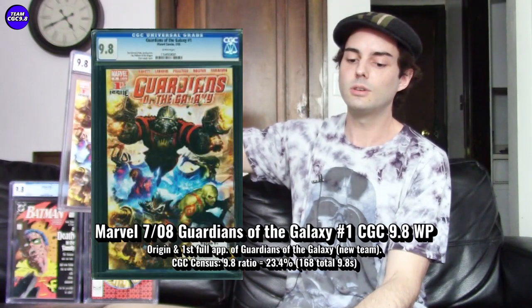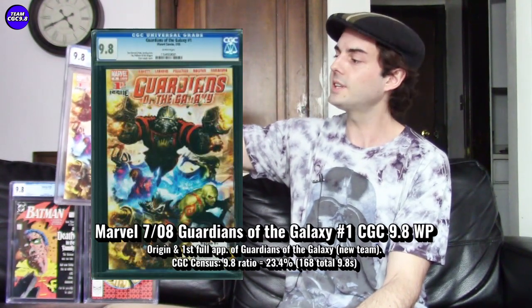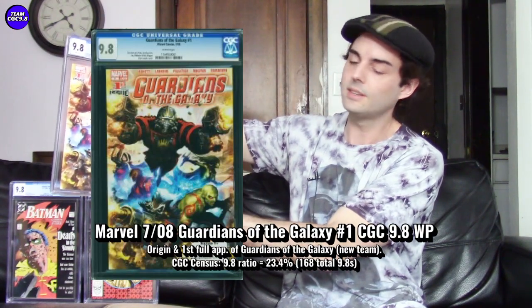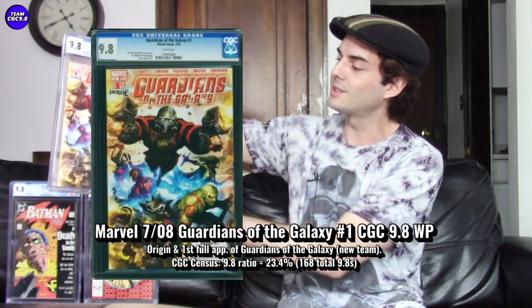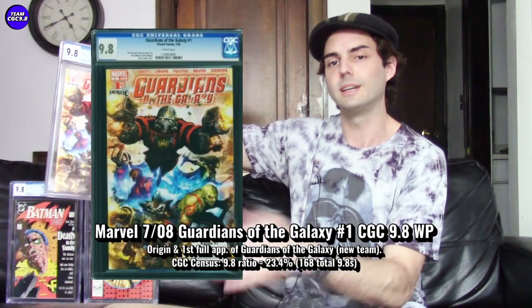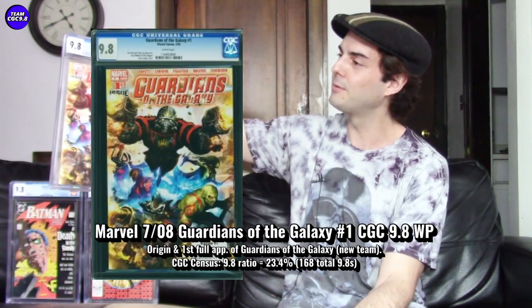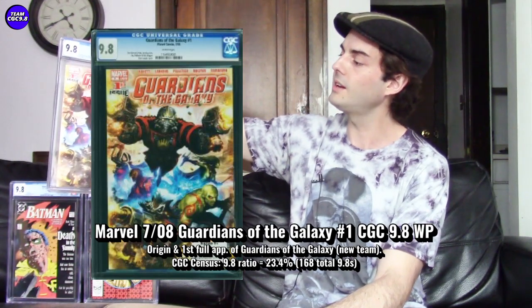But another reason we'll talk about this one is because in the 9.8, this one's a lot more rare than the Annihilation Conquest book. So we'll have a look on the census. 168 CGC 9.8s in the blue label for Guardians of the Galaxy number one from 2008. Just the best 9.8 to grab if you're a big new team Guardians of the Galaxy fan like me. I think this is the best 9.8 to grab for sure. And why it stands out is this 9.8 ratio. 23.4% of all graded copies are CGC 9.8s.